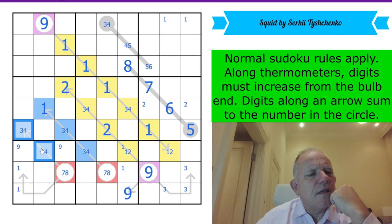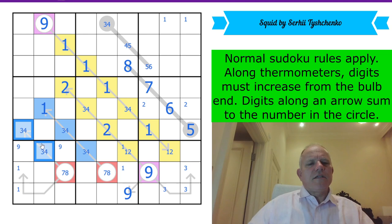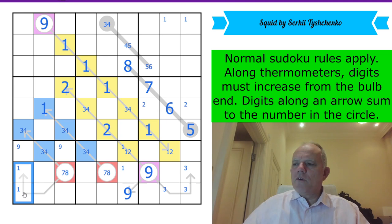Oh no, they can be the same. They don't have to be different. Do they have to be the same? I don't know. One of them has to be a 4. I do know that. Because this is either 7 and they're a 3-4 pair, or it's 8 and they're both 4s. So at least one of them has to be a 4. And that means there's no 4 in these cells because they see both of those. But I don't think that proves anything.